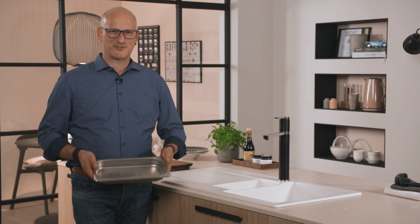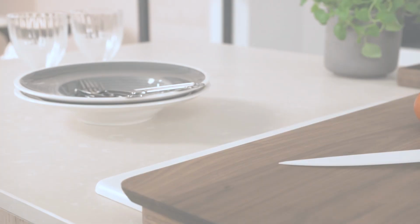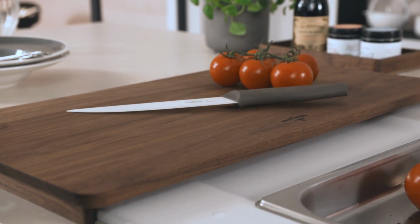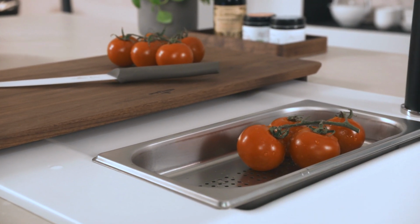A wide selection of accessories expands Siluet's range of uses. For example, there's a matching cutting board made from solid walnut, or gastronomy norm steamer trays, which fit precisely into the smaller sink. All in all, Siluet makes a very practical addition to any kitchen.